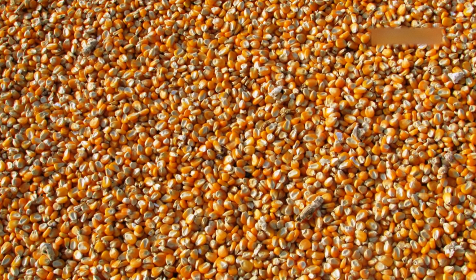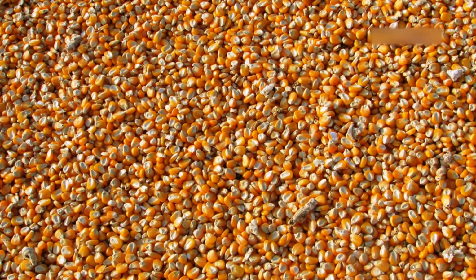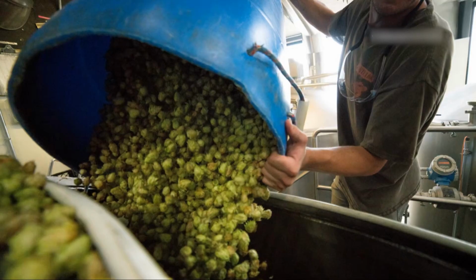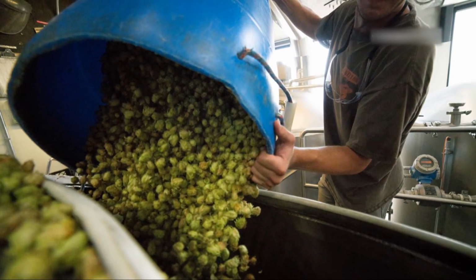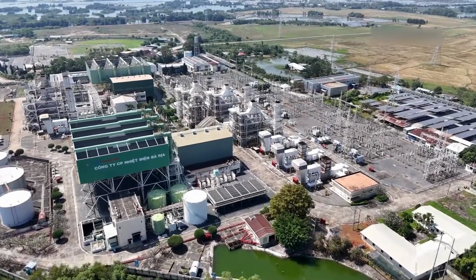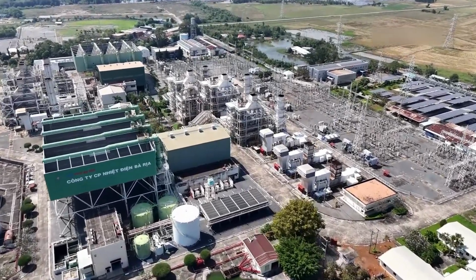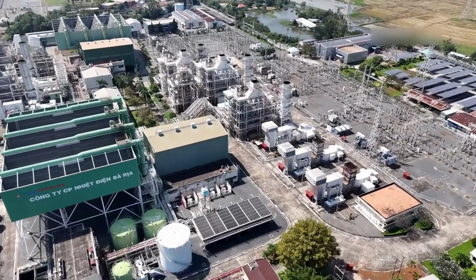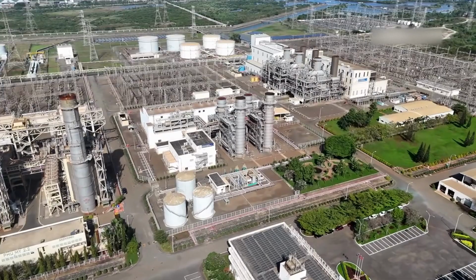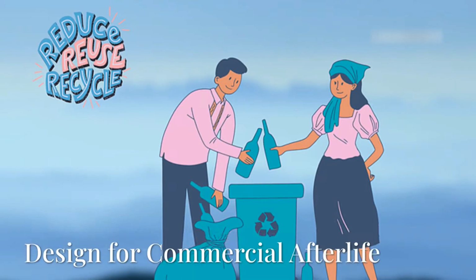Or, think of a brewery, where the spent grains left over from the brewing process can be used as a high-protein feed for local livestock, or as a raw material to make bread or biofuels. By intelligently linking different processes together, we can create industrial ecosystems where everything is used and nothing is wasted, dramatically increasing overall efficiency and reducing our environmental impact.